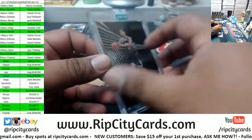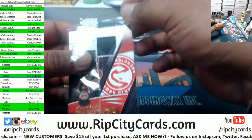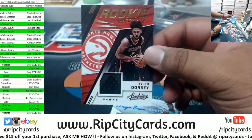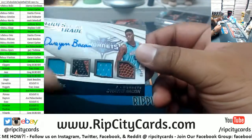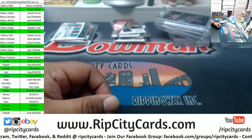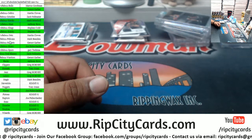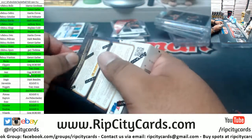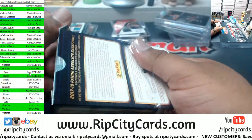DJ Wilson, Bucks rookie, encased. Tyler Dorsey /199 Hawks patch. And a Dwayne Bacon /99 Hornets. This kid's pretty good. You gotta get some playing time. Hornets got a lot of talent. I think they need a new coach to put everything together, because they got a lot of young talent out there, which means you need good coaching.